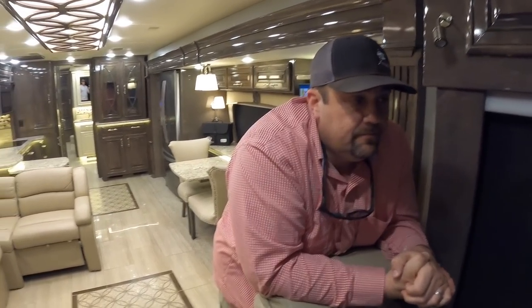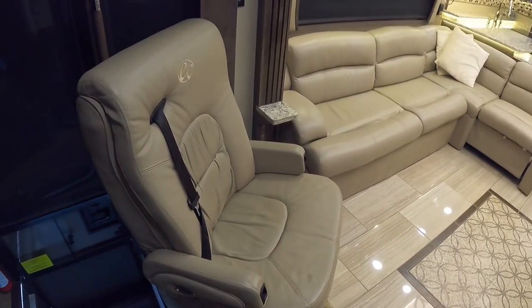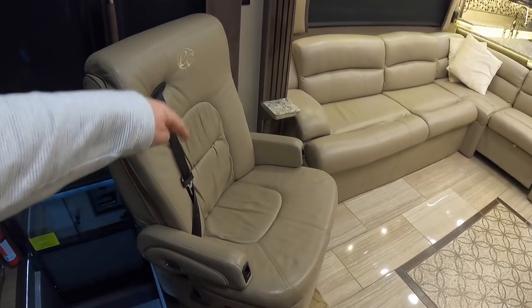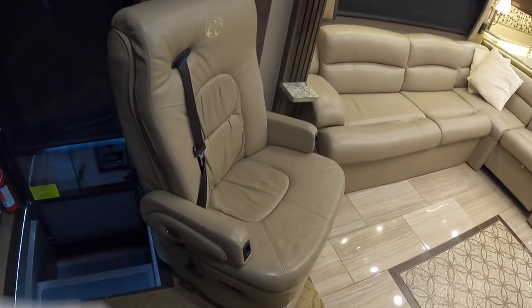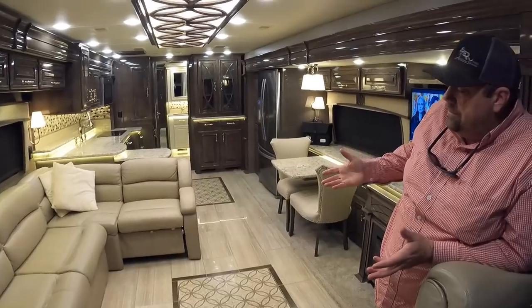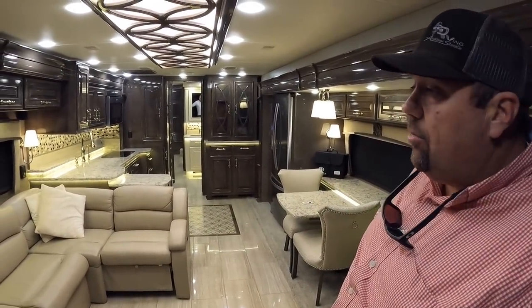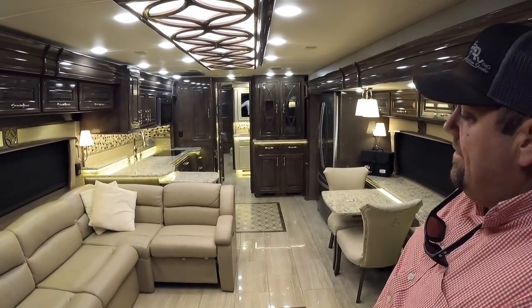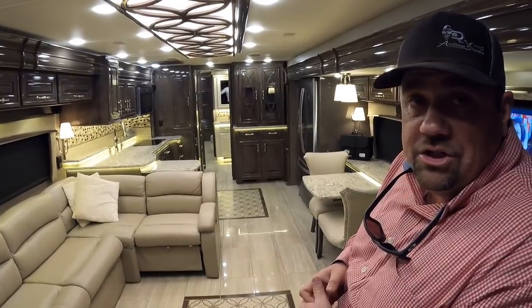Now going back into the living area, this seat is flipped around right now, and you can see this is a much wider seat. I think that's referred to as a buddy seat, so your dog can sit up there with you. What is this floor plan? So this is my favorite single bath floor plan. I know everybody's into the bath and a half floor plans. I like a single bath floor plan because when I travel, it's just me and my wife.